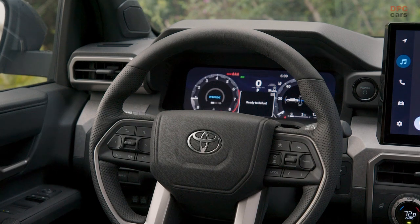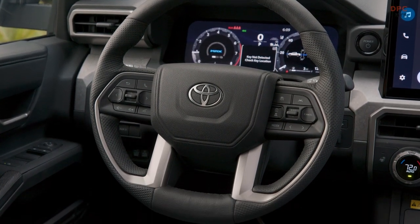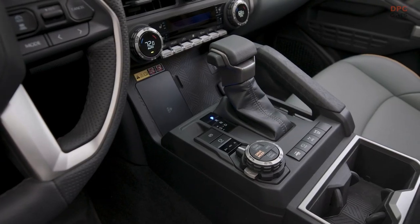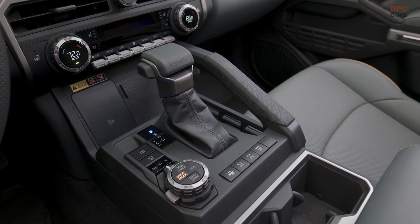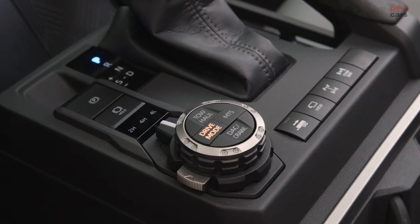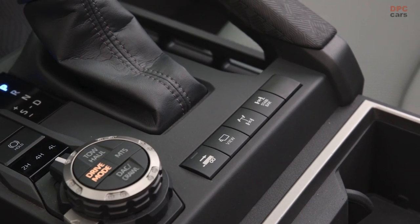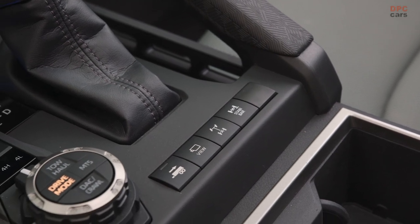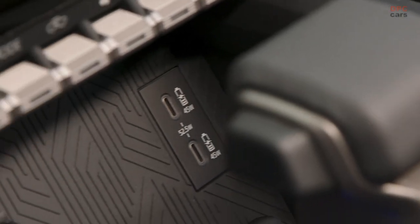Plus, the available 10-speaker JBL premium audio system with subwoofer and amplifier ensures adventure playlists are played with stunning clarity. Tacoma also has an available JBL Flex portable speaker, allowing owners to take their tunes with them while engaging in outdoor activities. And when it comes to driving convenience, Tacoma can be equipped with Toyota's first 3D panoramic view monitor, as well as multi-terrain monitor to help navigate potential hazards and obstacles.